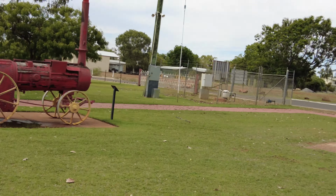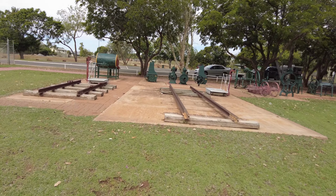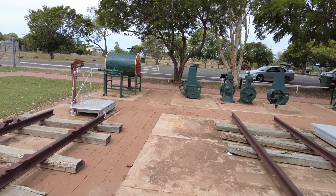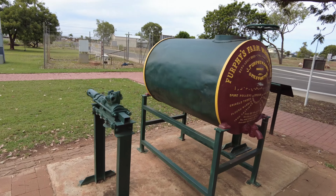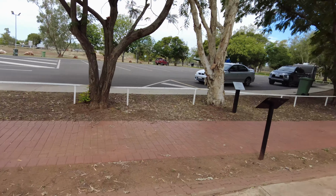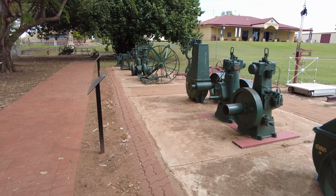So it's a good little walk around in here, check it out, and then they will let you know what's going on around town and anywhere to visit. Ask all the questions and they'll pretty much give you as many answers as they possibly can. So we're just going to have a little look at this equipment and then go and have a bit of a quick look through town.